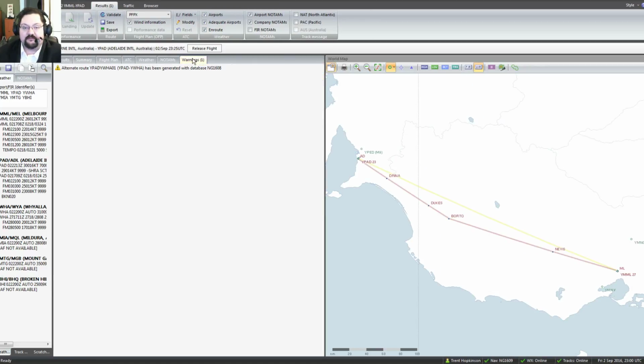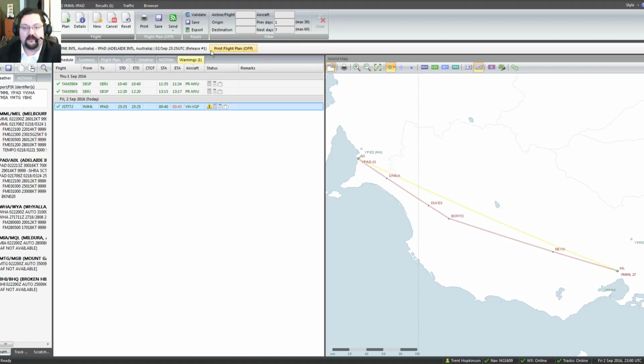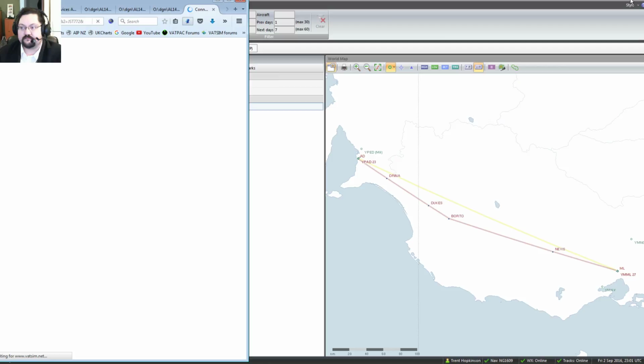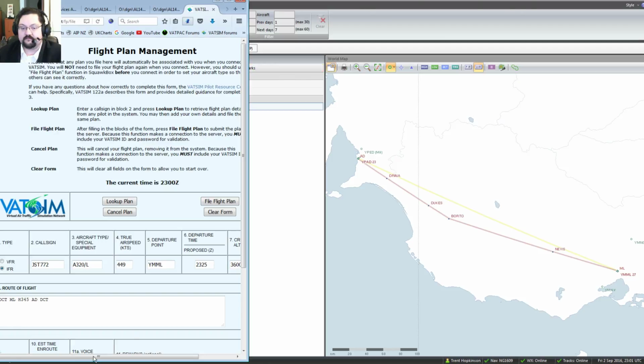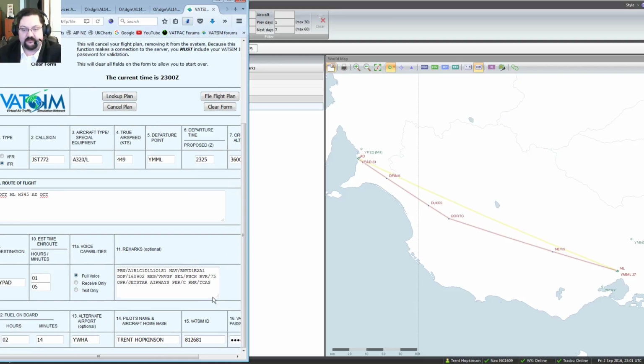Going to compute that flight. It's going to tell us that the flight to Whyalla is on an old database. That doesn't matter. And we'll release that flight plan, send it to VATSIM. So direct Melbourne, H345, Adelaide direct. An A320/L, flight level 360.